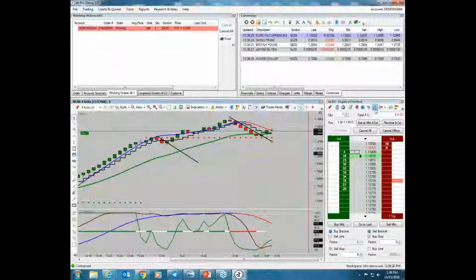What DT Pro can do is, with the bracket order, if you left-click this triangle here, top of the DOM, the bottom of the DOM will open up here. If you select buy stop and sell stop, and right-click over buy stop and sell stop and go factor in ticks, if you make that an 8, what it'll do is as soon as you enter the market, it will place a stop loss right behind it. Okay, so that's one less click of a button you have to do.